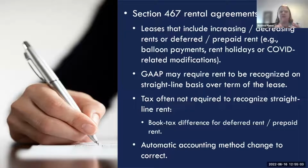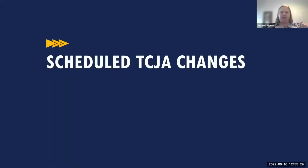So if you see a prepaid rent or deferred rent on the balance sheet, that's definitely something we need to be asking about because that may very well be something that shouldn't exist for tax purposes, and we should have a Schedule M for that. If we do catch that, that's an automatic change. So not the worst thing in the world to get our 4-year spread if it's unfavorable, which often they are. So we can fix that, but we need to make sure that we're watching for those because those happen quite frequently.